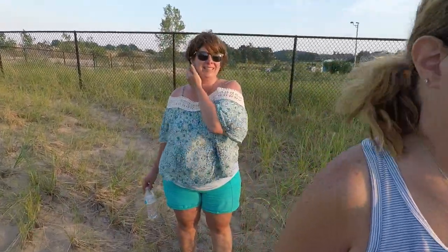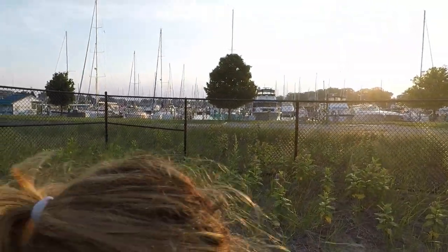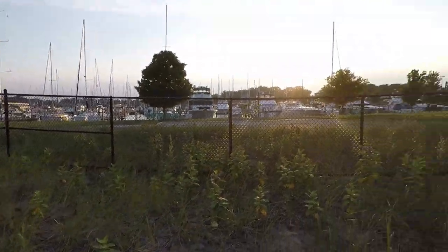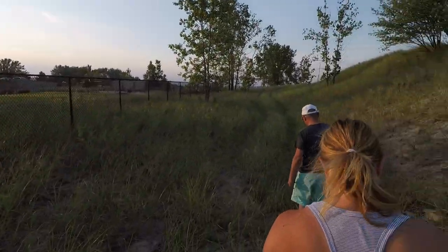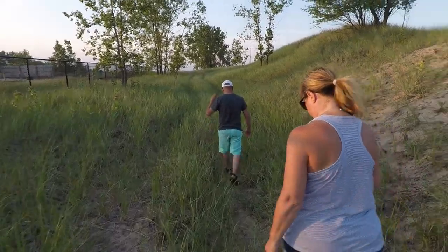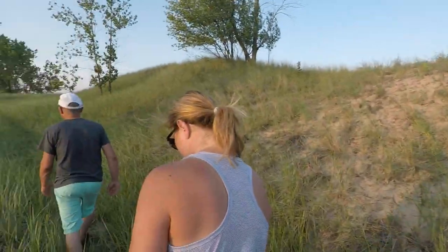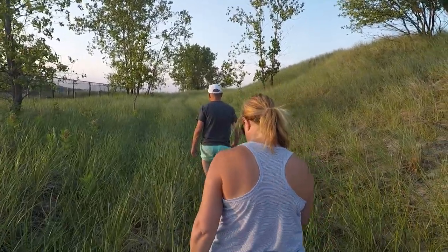To find our boat, we're trying to get to there. We're out in the dunes and we got a fence in the way. We got a problem. So we got to do some off-roading here through this dune grass to get back to the boat, because we were just out looking at the water. Yeah, if we come across another fence.